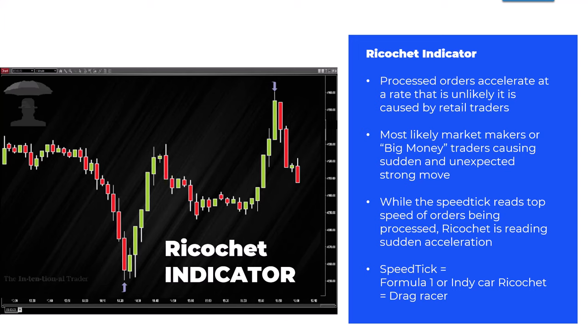But sometimes the acceleration of orders, maybe it doesn't get to 100 miles an hour, which is what we're measuring with the speed tick, but maybe it accelerated from 0 to 60 so quickly, there's no way that it was us little retail traders, all of us deciding at the same time to place a bunch of orders. Okay? So you kind of think about it when you think about speed. They're both measuring speed, but one is measuring top speed, which was the speed tick. This one is measuring acceleration, how quickly price increased.